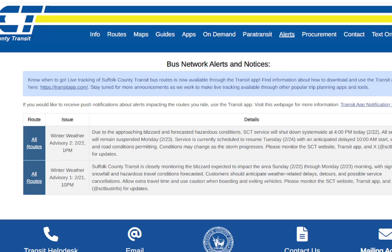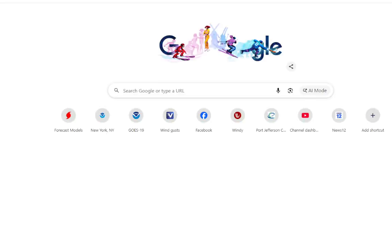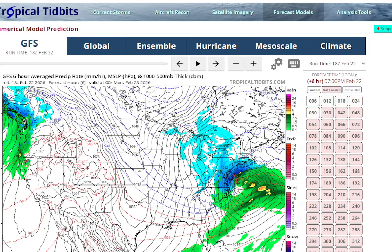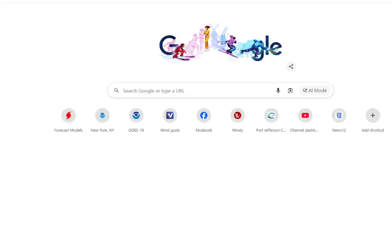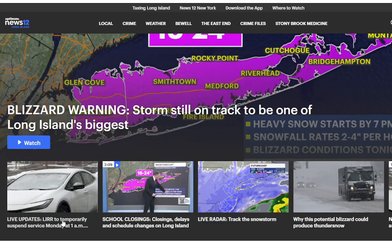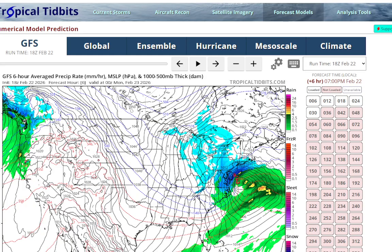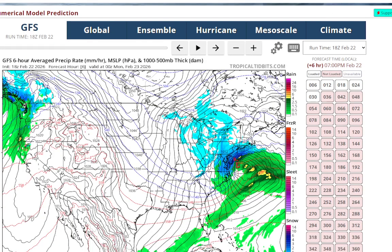NJ Transit shut down as well at 6 p.m. today. So they're finally doing the right thing, not putting people and equipment in harm's way. This is not the kind of storm you want to try to operate service in. So let's go look at the models here. We'll just briefly look over what News 12 is reporting, and then we'll go to the models. LIRR suspending, potential blizzard could produce thunder snow. So I've spoken about that. So let's go to the models here and look at our storm.